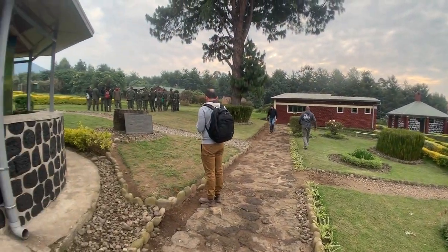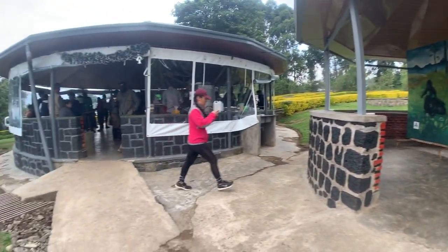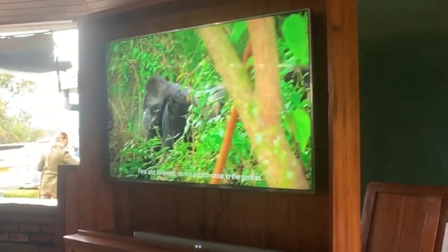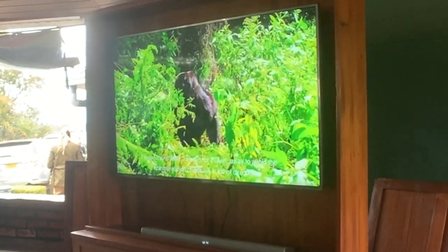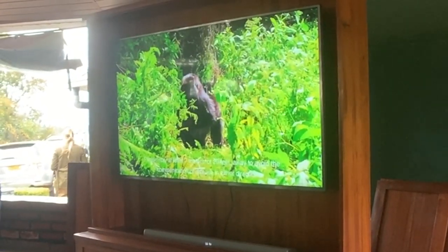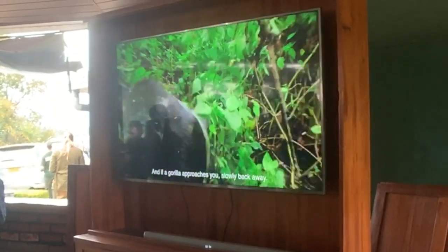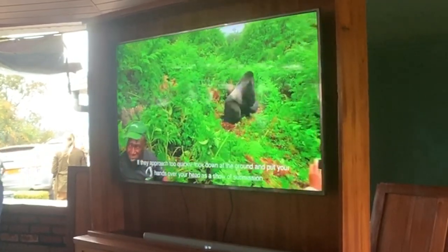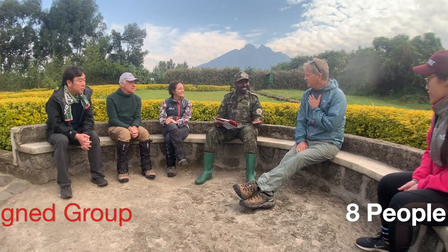These are all the rangers. Do not get too close to the gorilla. Please stay at least 7 meters or 20 feet away to avoid the transmission of disease in either direction. And if a gorilla approaches you, slowly back away. If they approach too quickly, look down at the ground and put your hands over your head as a show of submission.